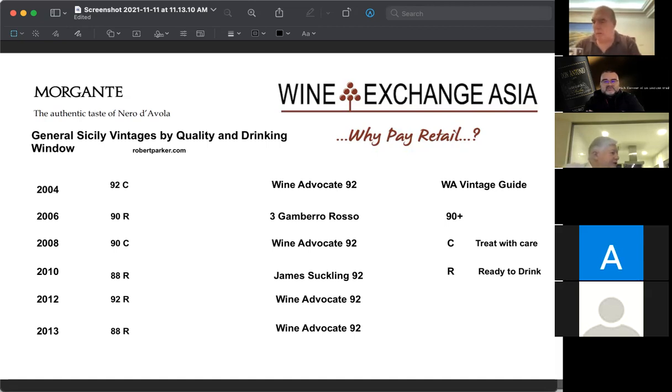So that 2010, is it sort of mirroring the quality of Italy in general in 10, or is Sicily just such a different animal? There's just no point in comparing Tuscany to Sicily. It's just a different way. But qualitatively, is it standing out in any way? No, these are very consistent, which is what you get out of Italy.